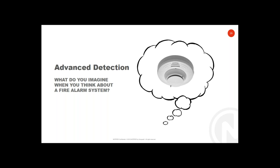So our current fire systems do more than just simply detect smoke and sound an alarm when there's a fire. They've evolved into complex life safety systems that protect us from dangers that most people take for granted. And one silent danger today that our systems help protect us against is carbon monoxide.